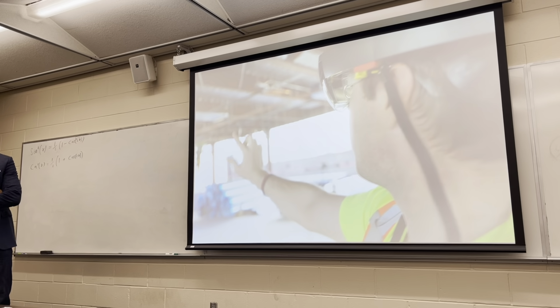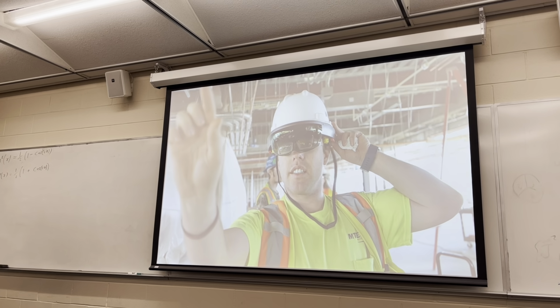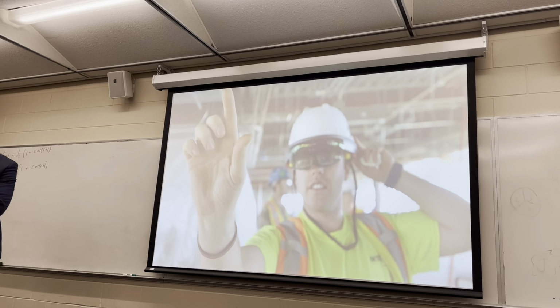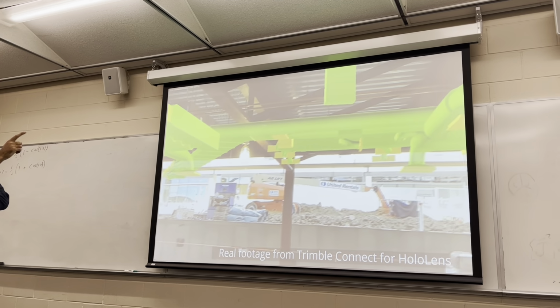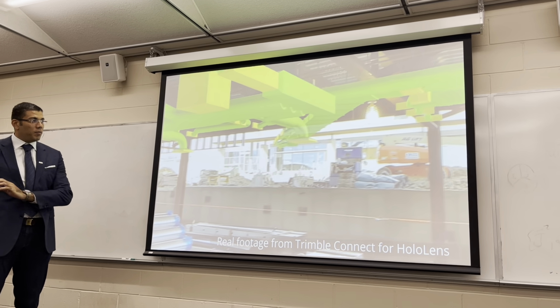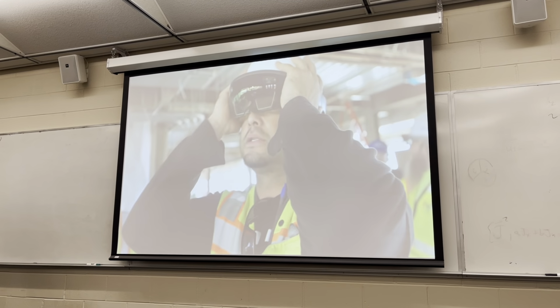But it says you should use your hands kind of like a control, like a mouse, to be able to click on it. Looks crazy, right? It's like a VR. It's a lot simpler than I would assume. But you'll see what it looks like. So this is what he sees when you wear this lens. So before it's built, you get to see what it looks like.